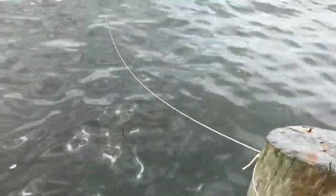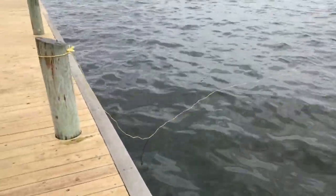Okay, second trap is out. We'll let it stay there for about 10 minutes or so, and then we'll take it from there. Got this one. And we got this one going.